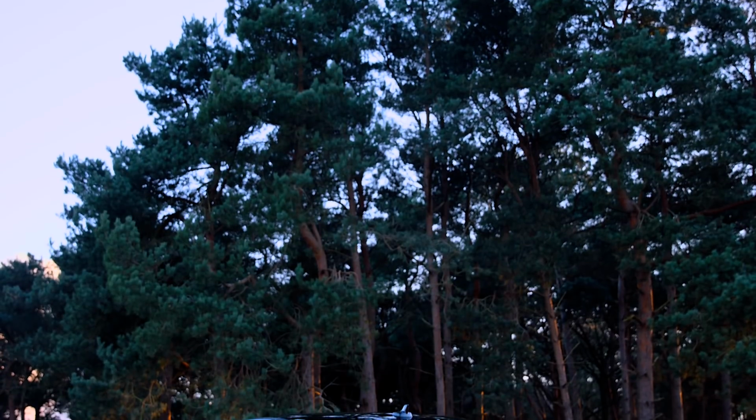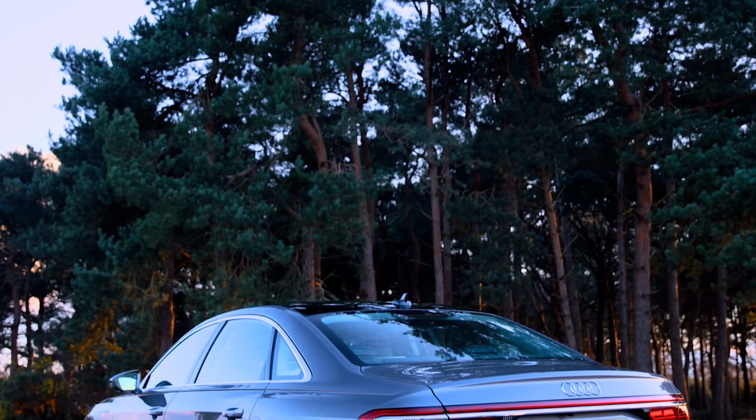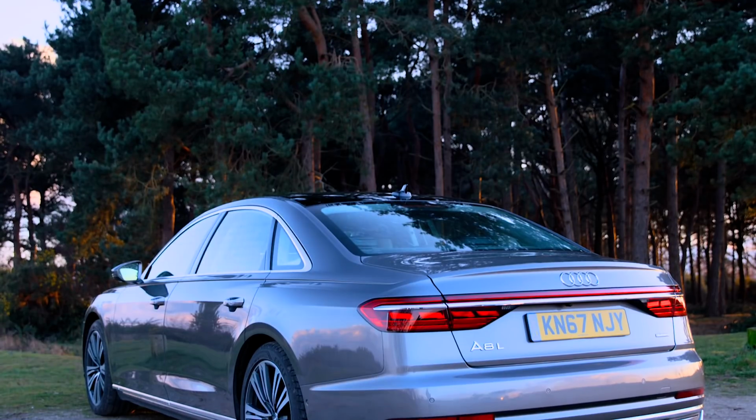Audi's technicians have put together a stellar flagship that beats the BMW 7 Series and is a worthy rival for the all-conquering Mercedes S-Class. As far as executive land yachts go, the battle for supremacy just got that little bit more intense.